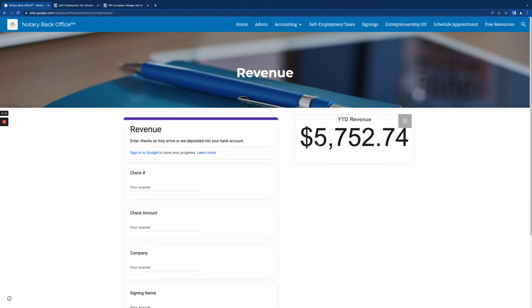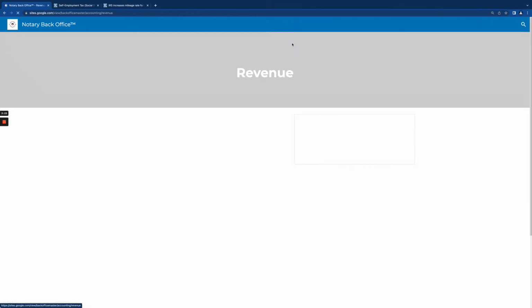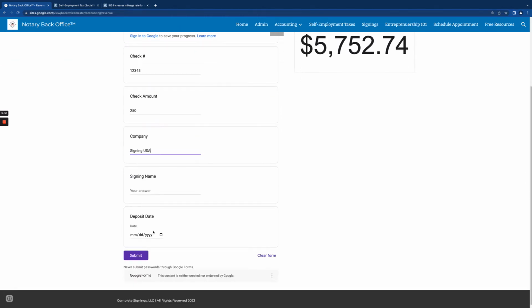Okay, now let's go back to the revenue tab and play with it. Okay, so right now, $5,752.74 is my revenue. Let's double check, $5,752.74. Well, I just did a signing, and the check came in the mail. It was check number 12345. The check amount was for $250. The company was Signing USA, and the signing was the Smith signing. And just for my records, I'm going to deposit that today, which is October the 31st, okay?